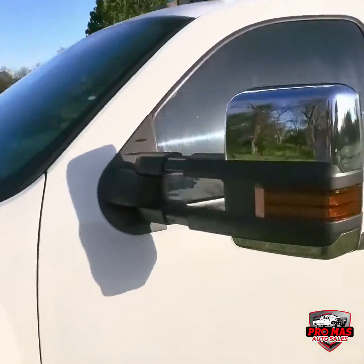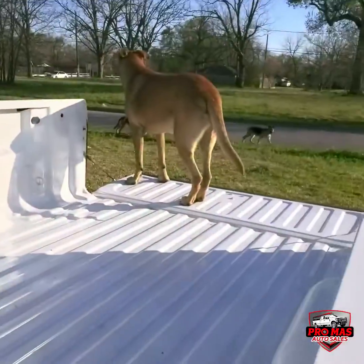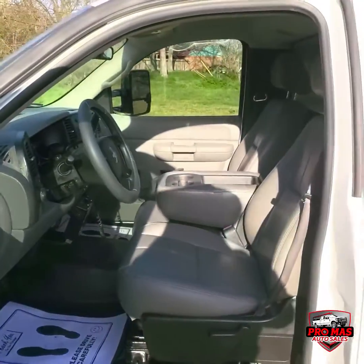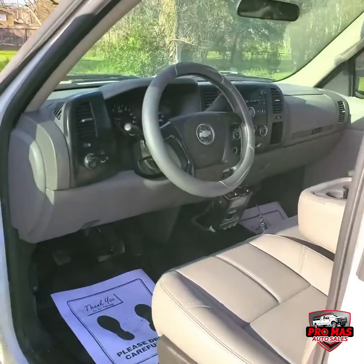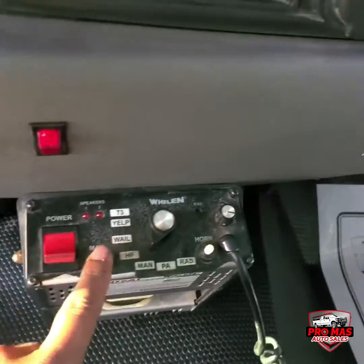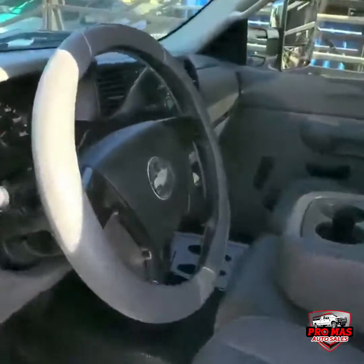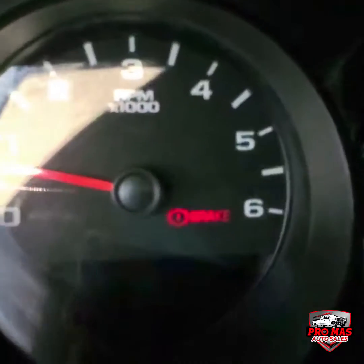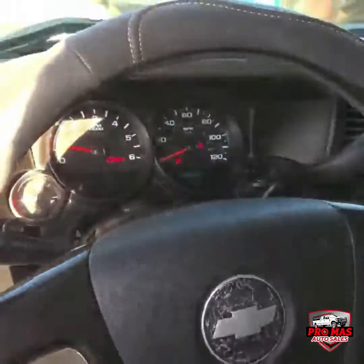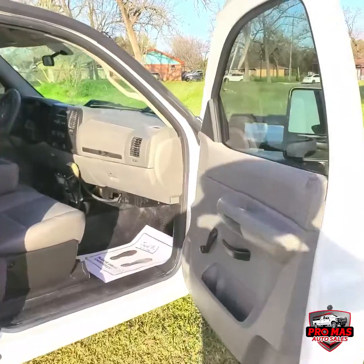It's got tow mirrors. Gonna check out the interior. It's got the police system. We have 99,000 miles, as you can see, guys. Okay, we're gonna check the passenger side.